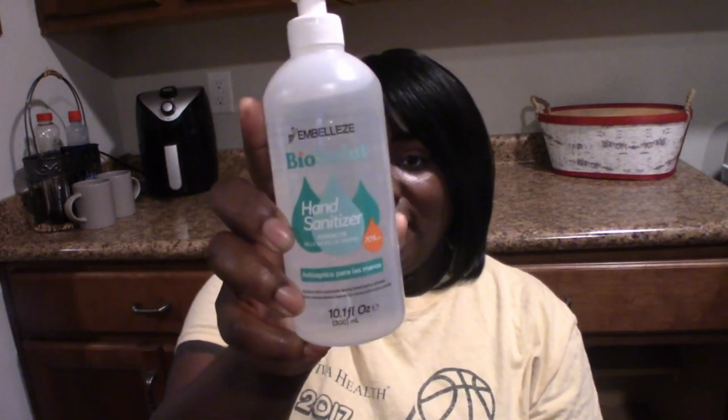Up next, this is from Embellish. I think it's called Embellish. But this is the Bayou Salute. This is a hand sanitizer. And okay, cool. Perfect. This is something you definitely need around this time. So yeah, let me see what it smells like. Oh, can't really smell it, which is sometimes good. Some scented hand sanitizers stay. Oh, I can smell the alcohol. It's strong.